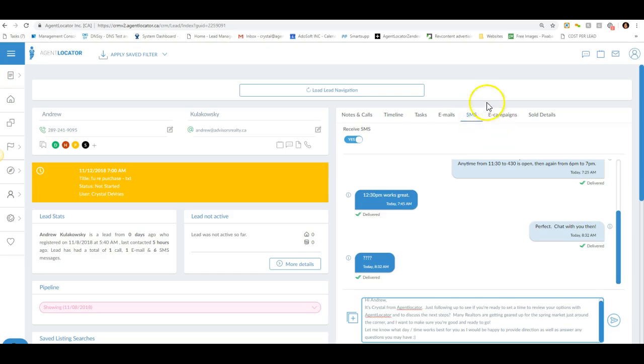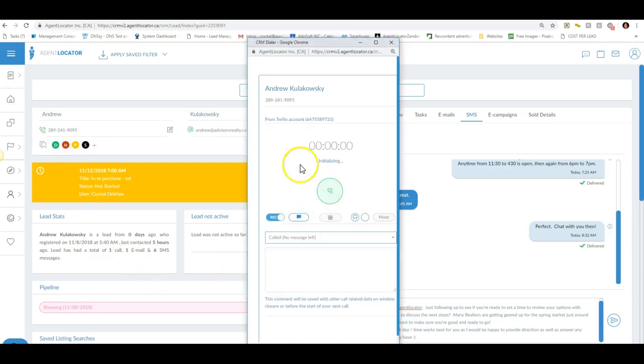Now, what's also cool is that when we're activating this texting feature in the system, it also activates a dialer. So you can make calls right from your CRM system. So with this Twilio, it's called Twilio, the app that we're using, you get assigned a Twilio number. And the Twilio number would be local to you, but it's a different number than your day-to-day phone number.